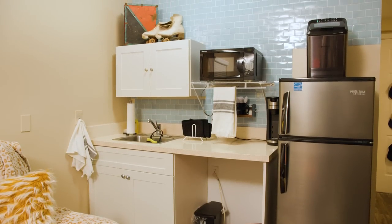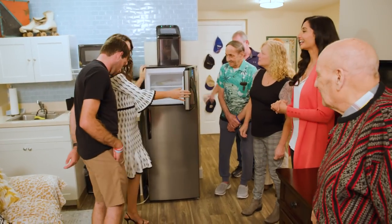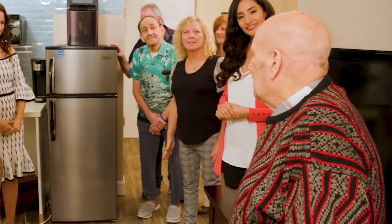And I know it's the least important now, but did you notice this, sir? You won a fridge. See, it comes with a freezer. Look at that. Wonderful. And it has an ice cube tray. I'm so grateful. I can't even begin to express.